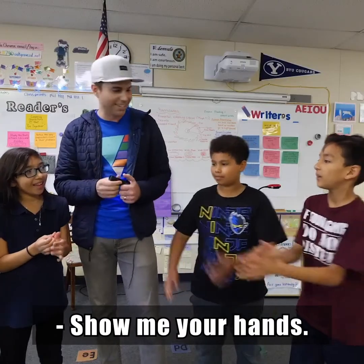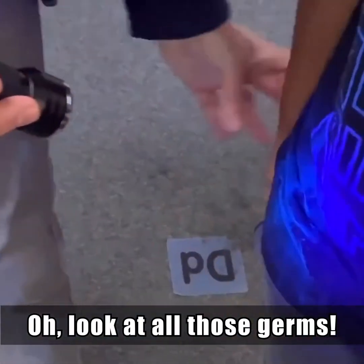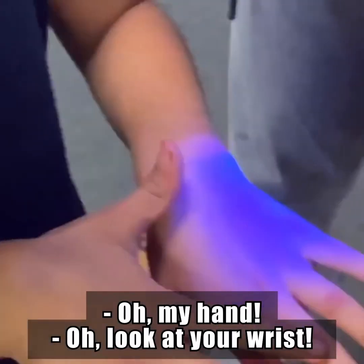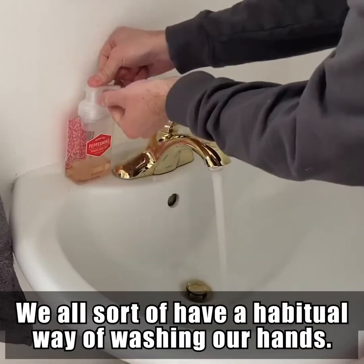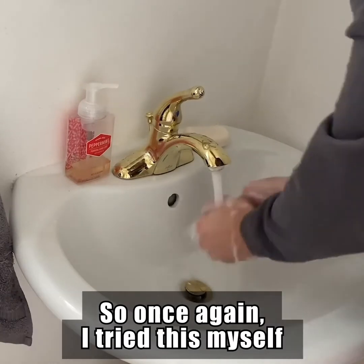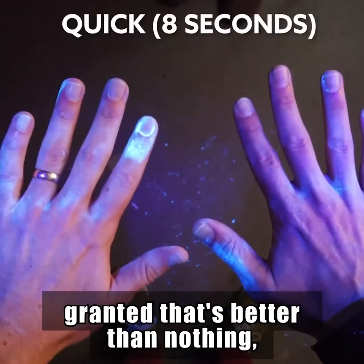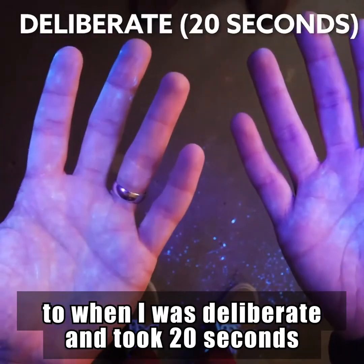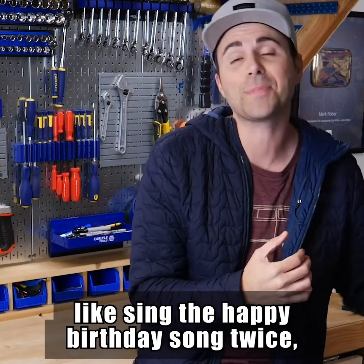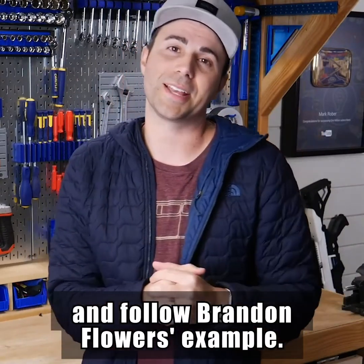Show me your hands. Look at the backs. Let me see your fingernails. Oh, look at all those germs. Oh, your thumb. Oh, look at your wrist. We all sort of have a habitual way of washing our hands. So once again, I tried this myself using the typical quick way I do it in my muscle memory. Granted, that's better than nothing, but you could see the difference compared to when I was deliberate and took 20 seconds. Which is why it helps to do things like sing the happy birthday song twice, or you could do what I do and follow Brandon Flowers' example.